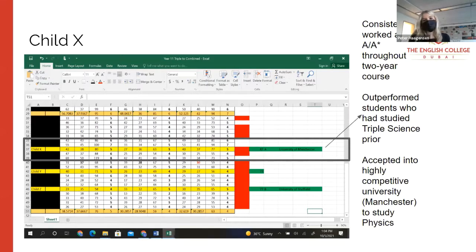And he actually went on to become a very, very consistent A-level physicist, constantly working on an A A star, which was actually above, and he came up with a better grade than some of the students that had done the triple content. But it worked out very well for child X, child Y, and child Z. They all, after sixth form, went to their first choice university, and a highly competitive university as well.